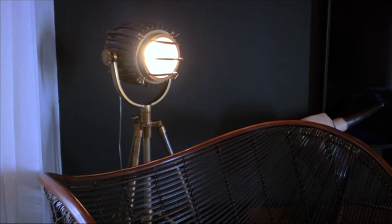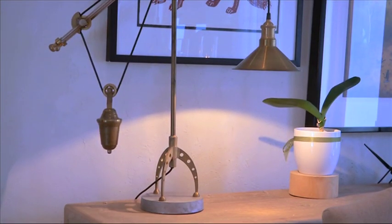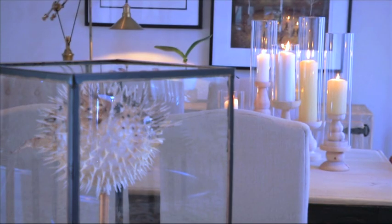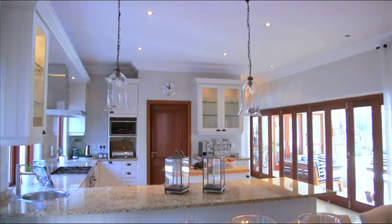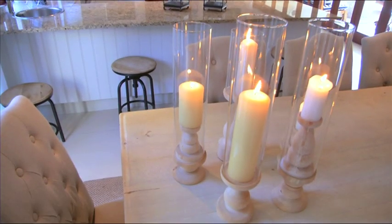more moody. In the dining area, I've used my general lighting as my downlighters, and just to create a bit of a mood, I've used a standing lamp and lots of candles on the dining table. I'm a firm believer that it definitely sets the mood when you're having friends over for a dinner party. I think people often forget about how important candles are in a room as well, especially for when you entertain. It just brings in the warmth and coziness to a room.